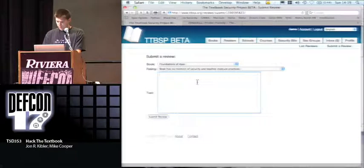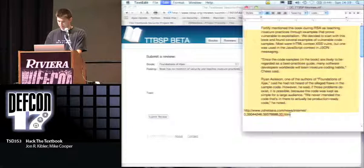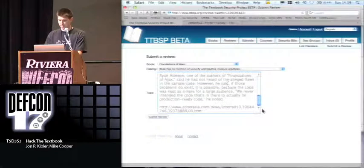So let me get my review here. So as I mentioned, Fortify talked about the book, and the author had a quote that said he didn't intend these code samples to be used in production, but obviously we all know that happens.